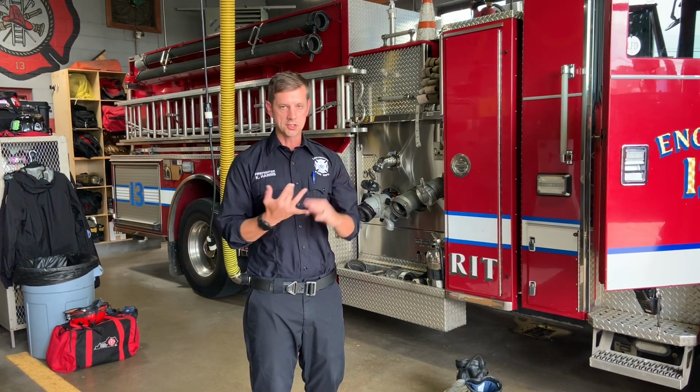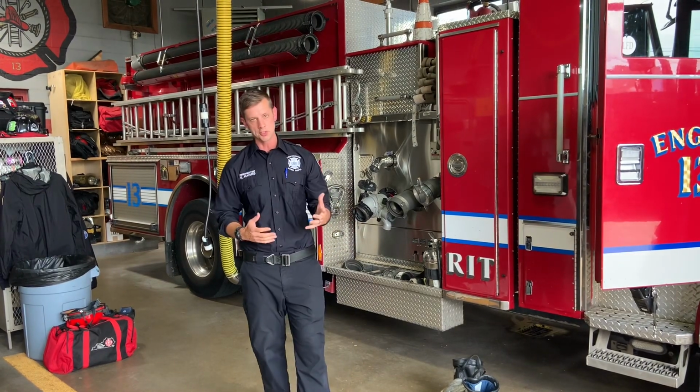On a RIT activation, what that means is if there's been any kind of a mayday, if a firefighter has gotten disoriented and lost, separated from his crew, if there's been a building collapse and they can't get out, if they've fallen through a floor and they now need help getting out, we are that team that's going to go in and get them. So there's going to be a mayday declared, and then we're going to gather our tools and go in and try to get them out.